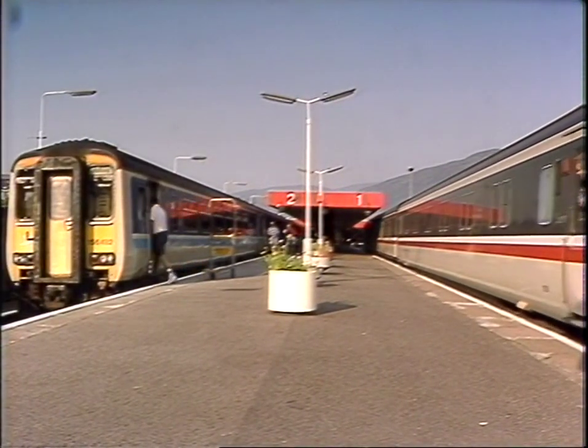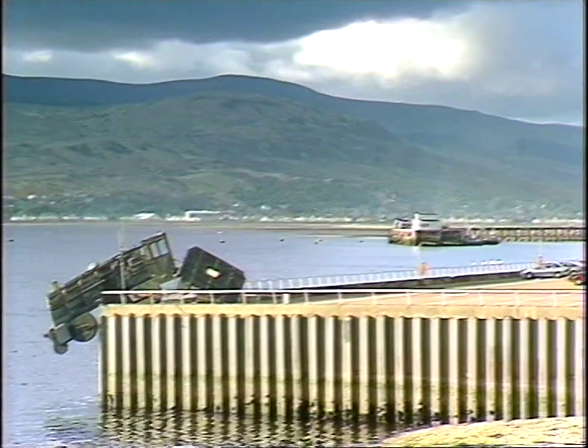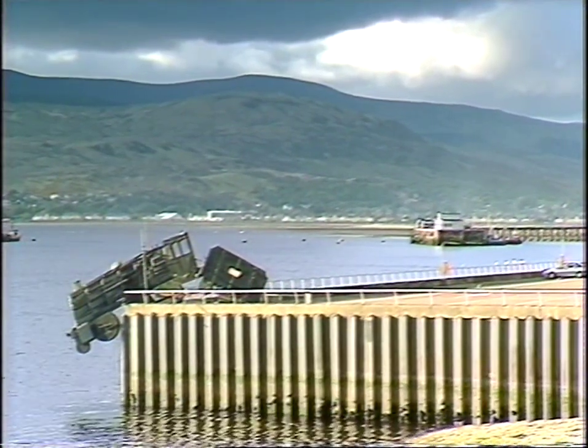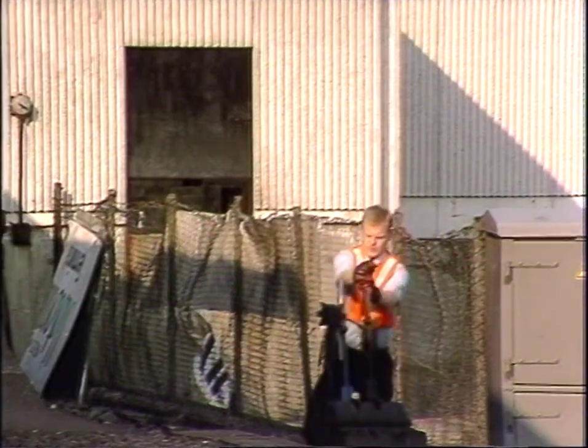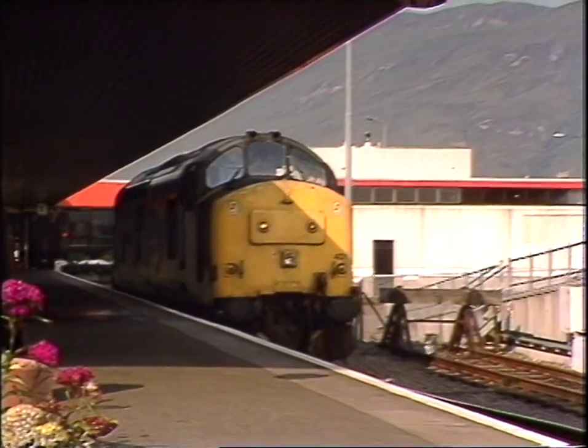The threat to withdraw this sleeper service generated a massive protest throughout Scotland, and the authorities have been forced to back down. With duties over, Mary, Queen of Scots, runs around her train before returning to the depot.